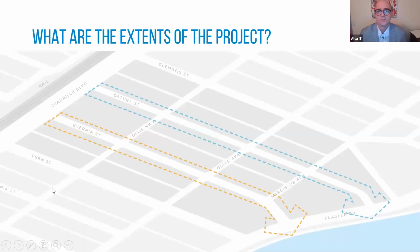In terms of the extent of the project, the specific scope and designs we are developing are for Evernia Street and Datura Street between Quadrille and Flagler. But we're also focused more broadly on how these streets interact with the larger downtown street network and context: connections to Fern Street, to the Brightline Station, to Clematis, to the waterfront, and the relationship with the alleyways within the study area. We've been thinking about how all of those pieces fit together.